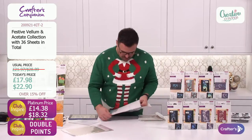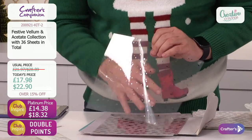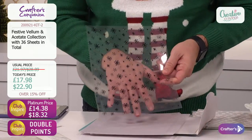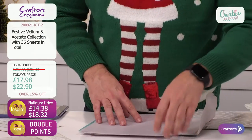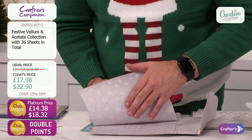Let me share this one with you if I can get it out of the packet. There we go. So what you've got here, look, snow flurries, but foiled. I know, isn't it gorgeous? And again, here with the snowflakes, you've actually got foiled detail on this. You can see it really plays with and picks up the light. Then we've got some snow flurries there, but we've actually got some foiling in this one as well.